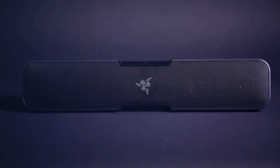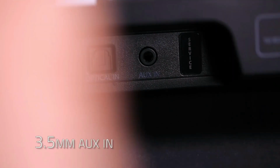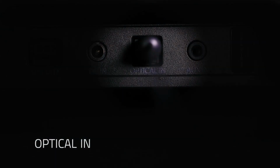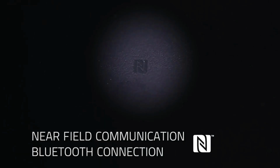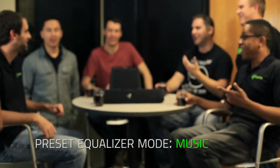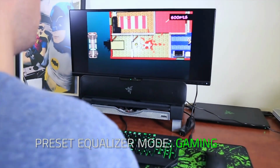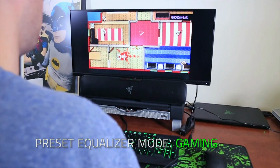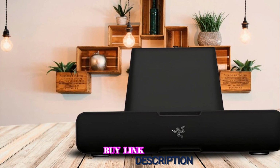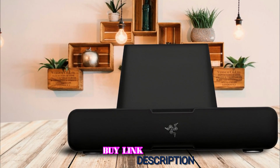soundbars on the market. When connectivity is a concern, there's an aux port for your PC, Bluetooth for your phone or other devices, and optical for a TV or gaming console. So you can get tons of sound into this speaker and heaps of great sound out of it as well. Overall, there's a quick switch between 3 expertly tuned equalizer settings at the push of a button, and you'll find clear, powerful, and bass-heavy sound that's perfect for gaming, but also for music and movies. As a result, it's one of the best value gaming PC soundbars currently out there.